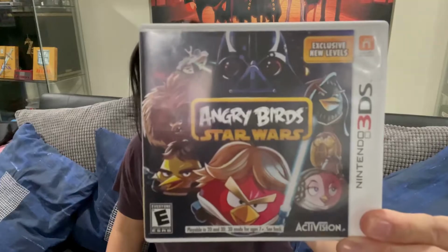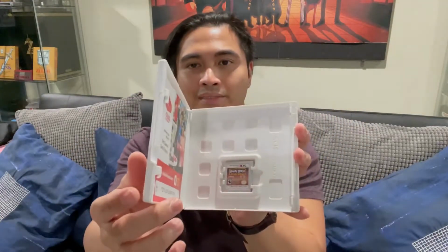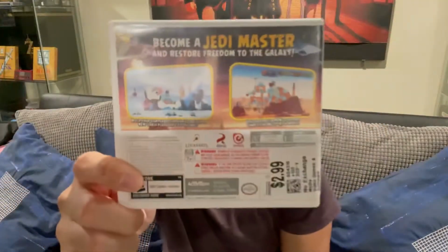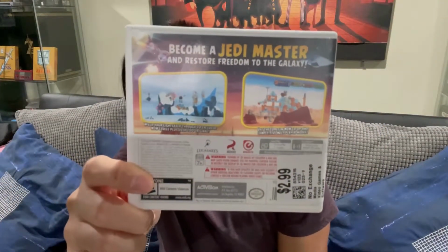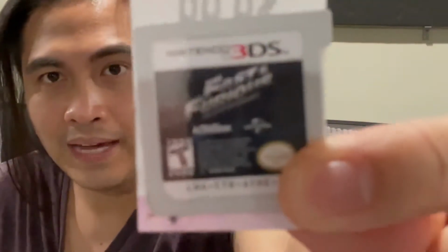And I also got this Angry Birds Star Wars for the Nintendo 3DS. It only has its inserts and the game. I think there are some codes in there, so I didn't want to show you guys. But doesn't matter. There you go. And we got that for $2.99, 50% off.